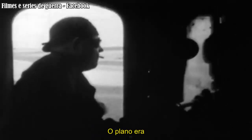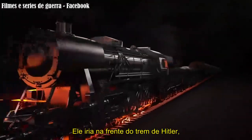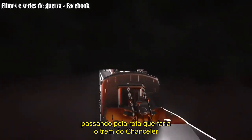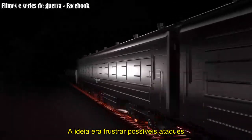Plus, the security services had also put in place an extremely effective idea. And so what they would do, some officials would run a train that looks quite similar to Hitler's train. Large express train with Pullman carriages. This would be run ahead of Hitler's train along the route that Hitler's train was going to take. So it would run about 20 or 30 minutes ahead. The idea being to trip any attack that was likely to happen.